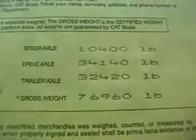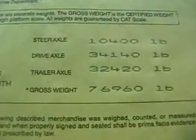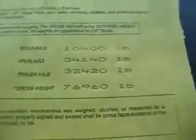Okay, this is from a trip that I did a little while back. Can you tell me if this is legal? Yeah, no, we are not legal because we're over 34,000 pounds on our drive axle. Now, it's 140 pounds over.